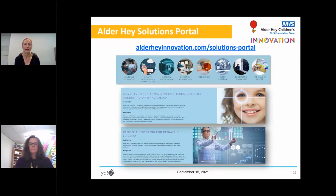If you go to the Alder Hey innovation page, they have a list there of a lot of the technology areas, a lot of the areas that Emma was just speaking about. We have some specific technologies listed that Alder Hey is seeking. Having said that, as you heard Emma say, they have a need for many different types of technologies. So if your specific technology is not listed there, don't be concerned. They will also accept submissions against a general need.